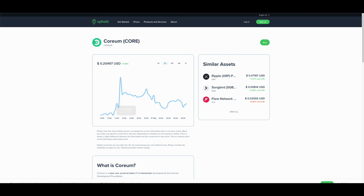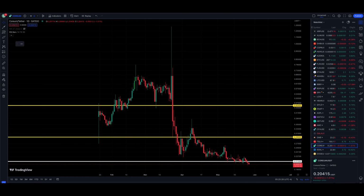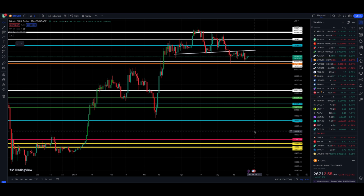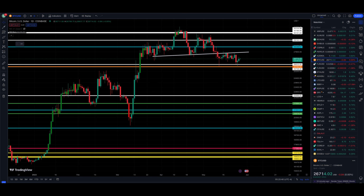Let's head over to the charts, see what's going on recently with Coreum. Quick look at Bitcoin. So stock markets are closed Monday. Cryptocurrency markets, of course, can continue to trade around the clock. What a great thing. So far, looks like we have a nice little double bottom that took place on the 25th. We are 2 days into a move higher. Resistance at the neckline here from this head and shoulders, this topping pattern. We'll see how far this goes.